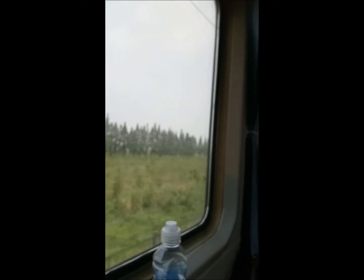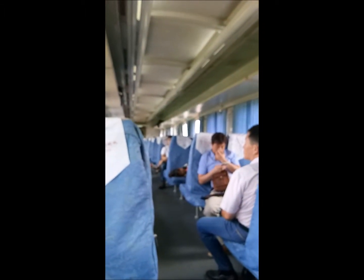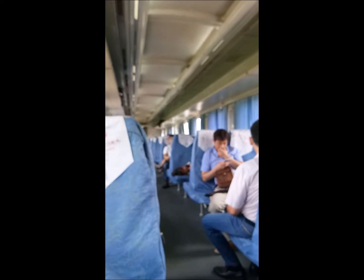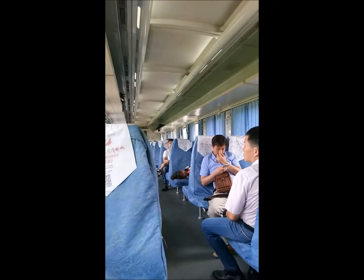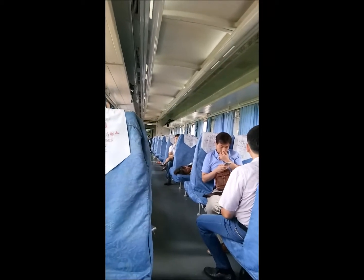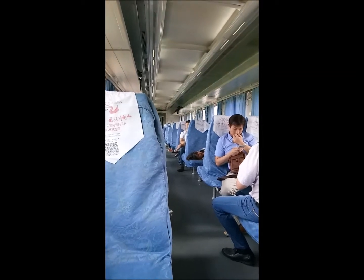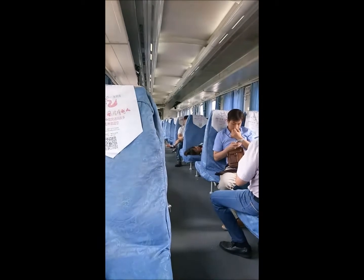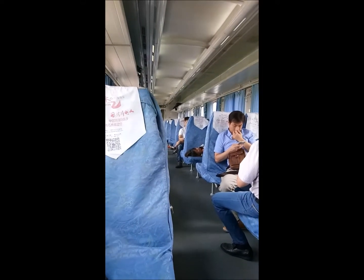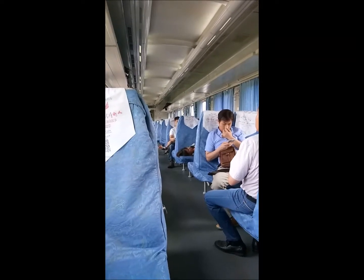And heading a little more back into the train. There we go. As you can see, there's not a great deal of people in the train, and everyone is doing what everybody does. They sit on their phones. So this is carriage number 16, as I say, and people generally being very well behaved.